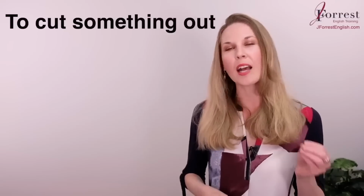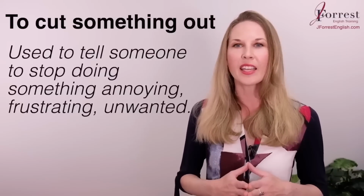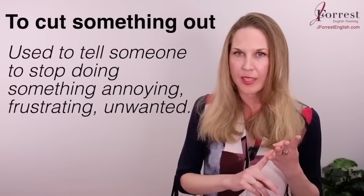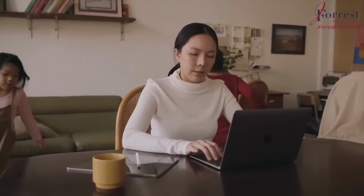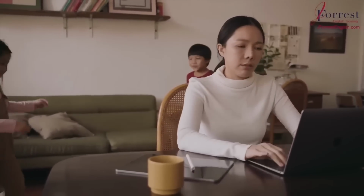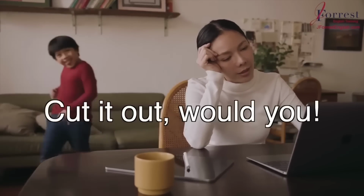The expression to cut something out means to stop something that is annoying or frustrating or irritating or unwanted. So let's say you're in a meeting for work and in the background your kids are going crazy. They're screaming, they're yelling, they're fighting. This is behavior that is unwanted, frustrating, irritating, annoying, and you want them to stop. So you can say to your kids, cut it out, would ya? Our next listening exercise, write what you hear in the comments.